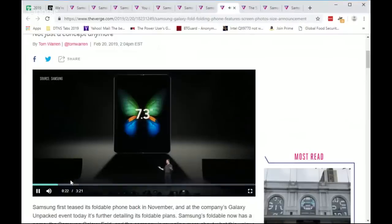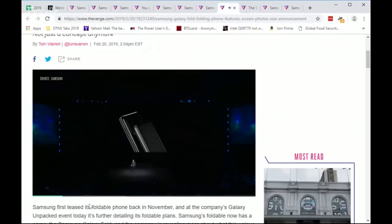Comes in black, silver, green, or blue. You can personalize the hinge color with some of those colors if you want. The hinge mostly disappears. You could tell there might be a slight discoloration where the gap is when it's in tablet mode, but it mostly just looks like it's gone.